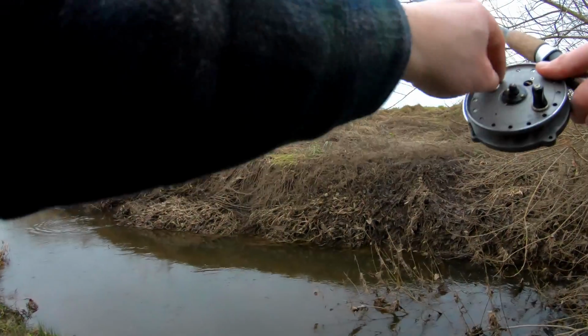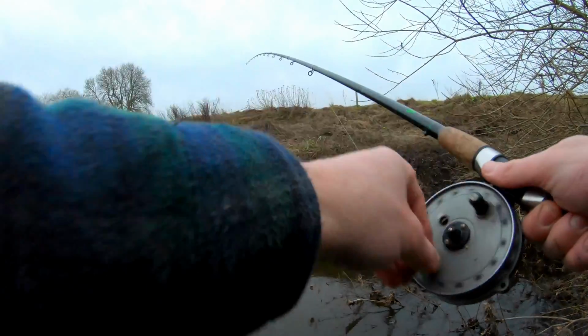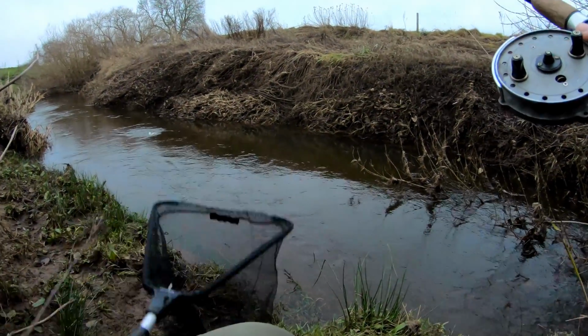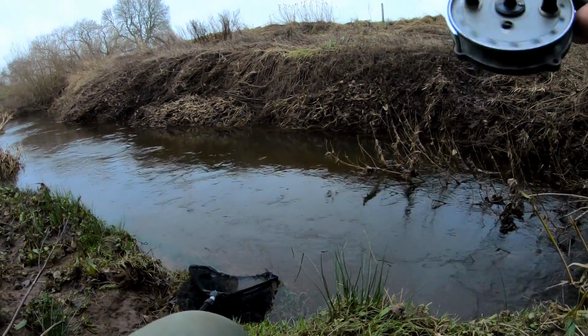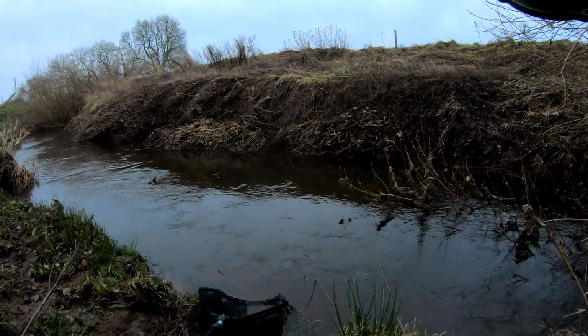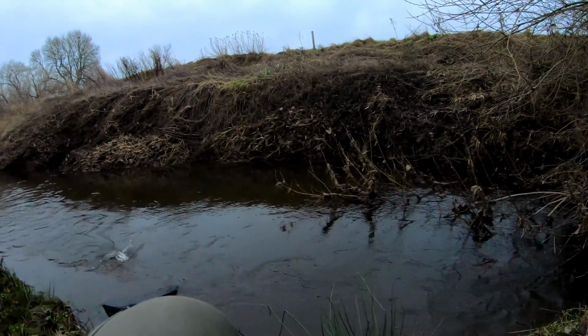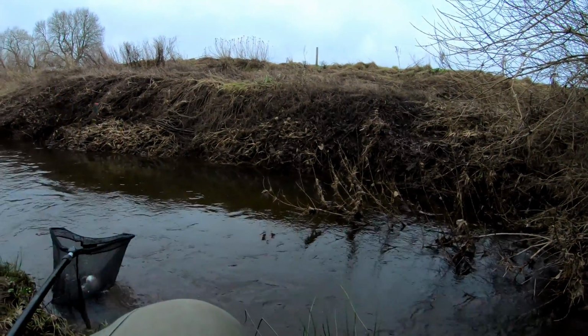Right, there we go, we're in. I think that's a trout again, isn't it? Is that a little grayling? Let's get this guy in the net.